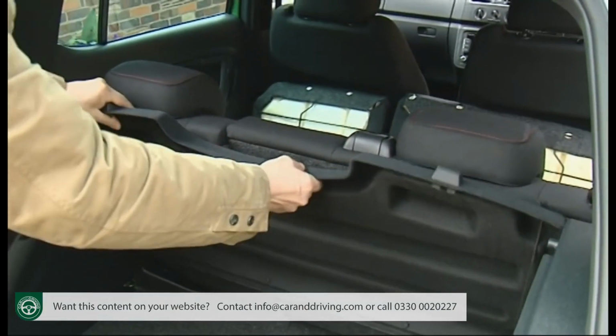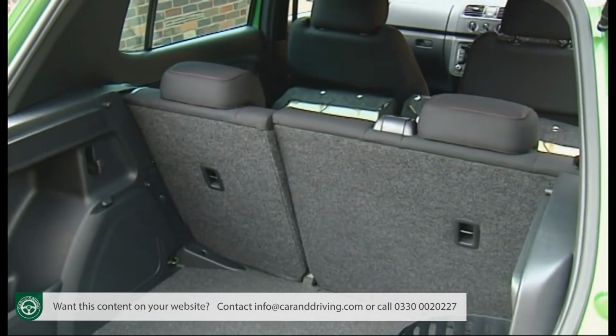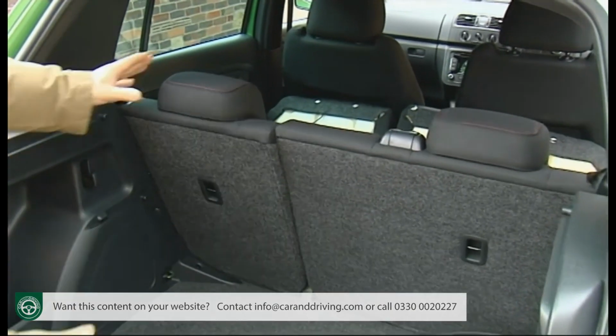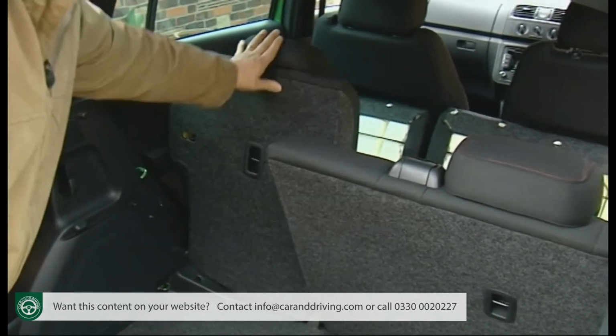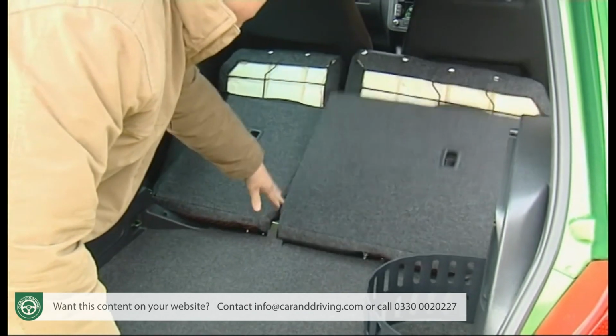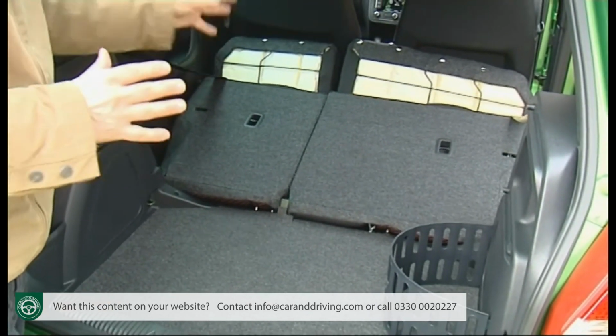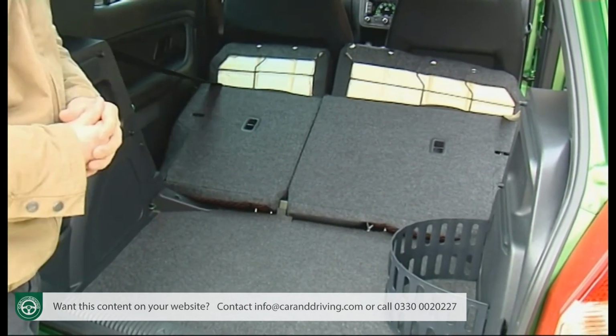Now, if this isn't enough space, then of course you can push forward the 60/40 split folding rear seats to liberate 1,163 litres of room. It's a slightly fiddly process because ideally you've got to remove the rear head restraints to get the backs of the seats really flat.